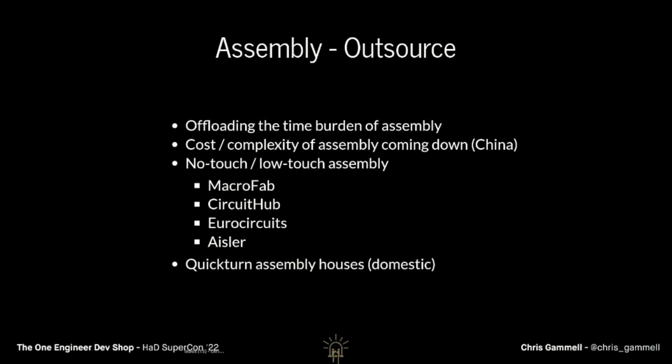And if you're in a real bind, if you really need to go fast, you go something domestic, and you get a board back in 2 days assembled. It's insane, the availability of that sort of thing.